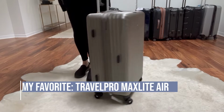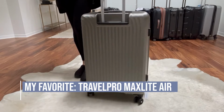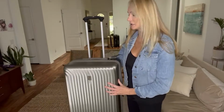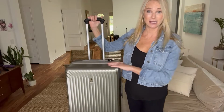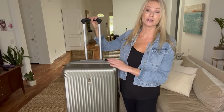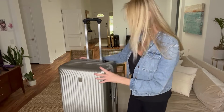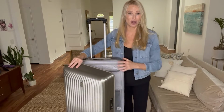My hands down favorite is this Travelpro, the MaxLite. I found this to be beautiful and sleek on the outside. I found it to be extremely sturdy, very, very stable. And as I mentioned multiple times, I like the fact that this particular handle goes up very, very high to match my 5'11".